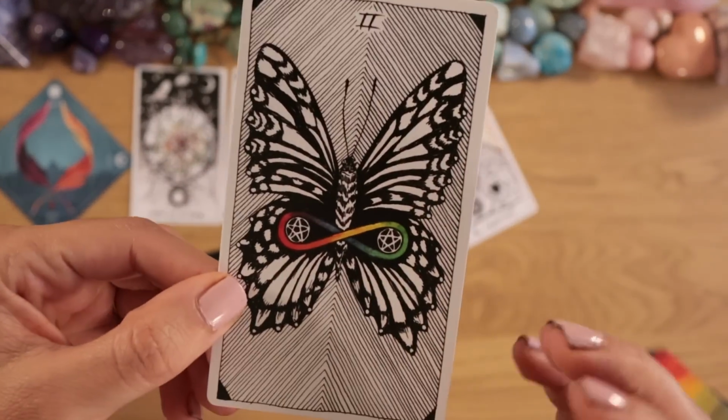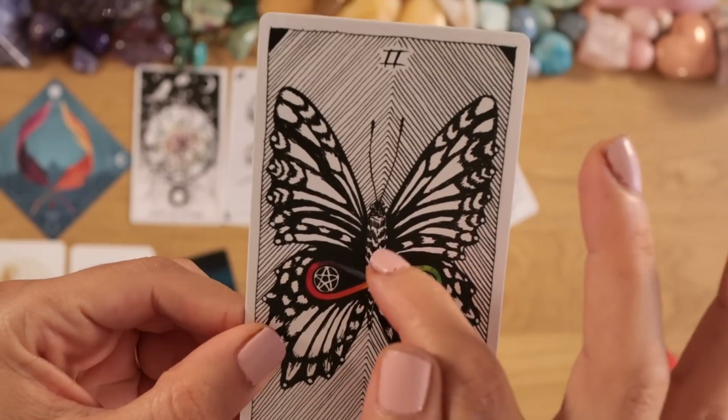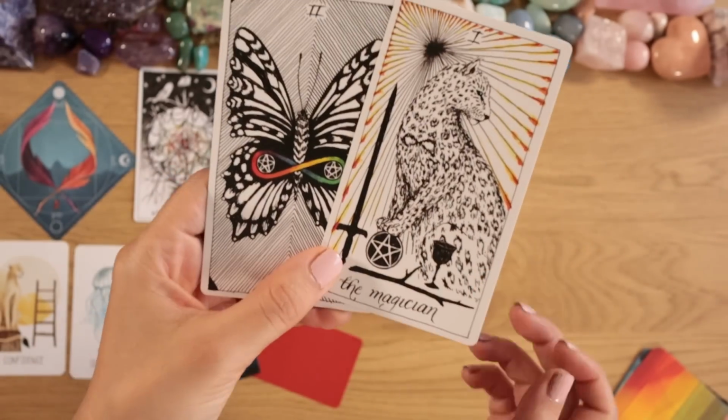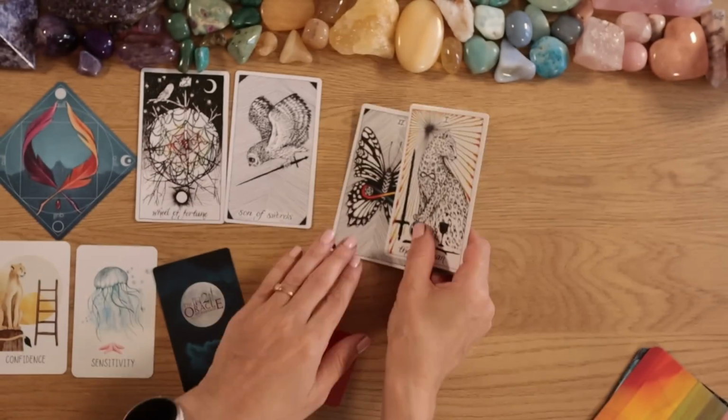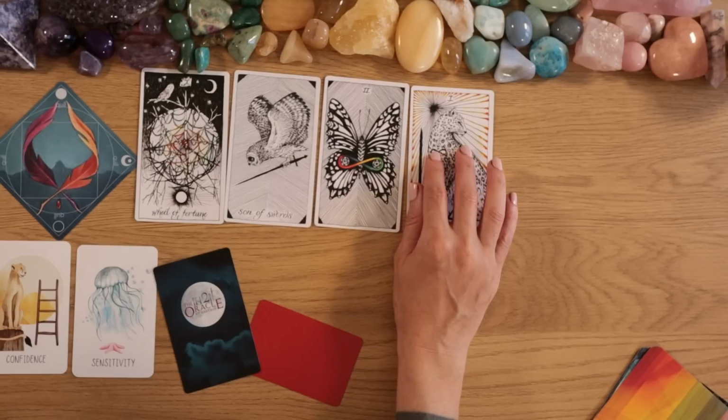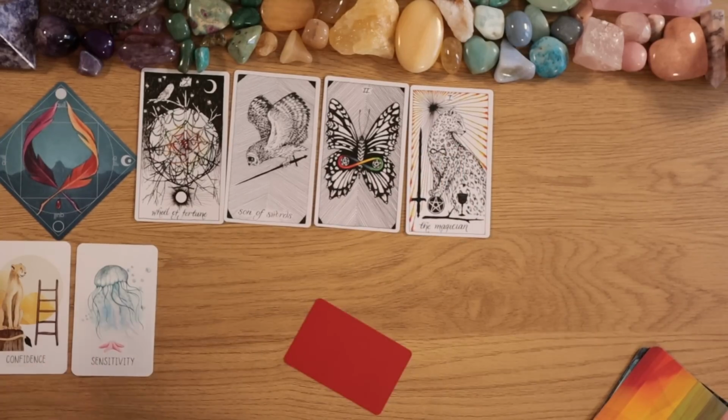You turned into a butterfly even. You feel good about it. You go here, you take a turn, whee, and then you go over here. And this is the Magician. And what comes here, I don't know. Maybe we will find out through the reading. But so, yeah, let's see.